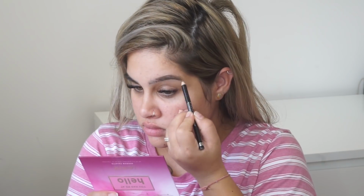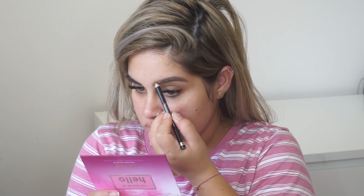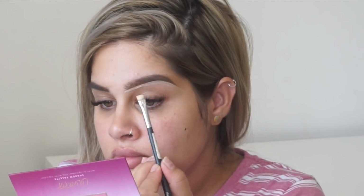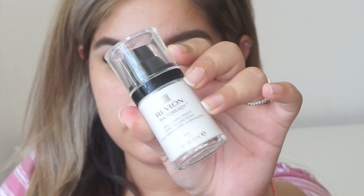Today I'll be doing a drugstore affordable makeup look. Something very easy and simple. So let's get started. For brows, I'm using Rimmel London Brow Pencil in Hazel. I'm just filling them in and then I'm going to clean up with some concealer to make it look nice and crisp. Then for primer, I'm going in with a Revlon Photo Ready Brightening Primer.